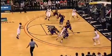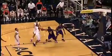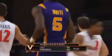52-44. Virginia with the lead in the ball. Farrakhan passes out to Sherrill. Fires up a three-pointer. Got it! Will Sherrill drains it from the far corner, and it's an 11-point lead. Leading 55-47, Jontel Evans feeds to Sherrill near corner left. He tries to answer, but he'll rattle through a three-pointer on the other side.